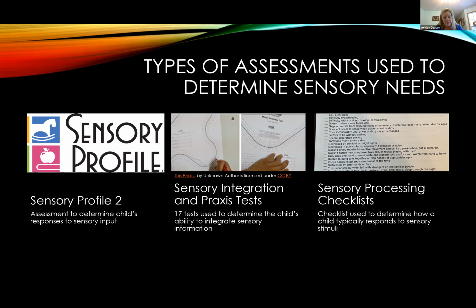Does your child resist being held or cuddled? Do they gag or vomit on textured foods or not eat a variety of different foods? Do they prefer to be naked or with very little clothing on? Are they upset by the tags in their shirts or the hems on their socks? Are they distressed when their hands or face are messy or dirty or sticky? That'd be me. Are they a child that will not sleep if there's any noise? They have to have absolute silence.